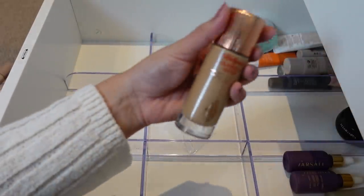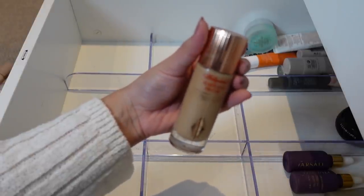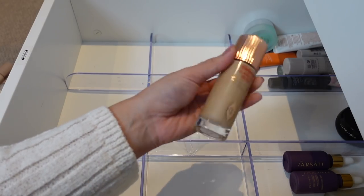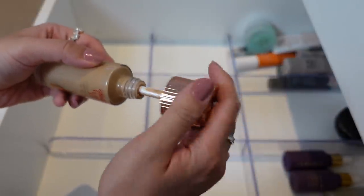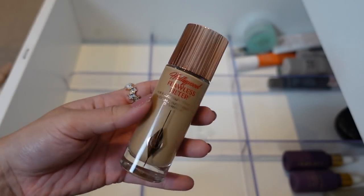This is amazing. Twee got me into this. This is the Flawless Filter. It's like a primer, but it's not a primer. It's like a foundation, but it's not a foundation. It's basically like your second skin, but just a glowy version. And what I love about this product is that it comes in a doe-foot applicator. So it's really, really handy. Absolutely obsessed with this product. And yeah, I'm going to keep this.